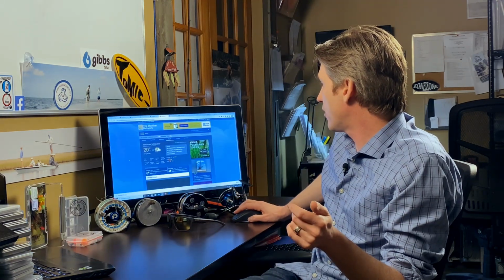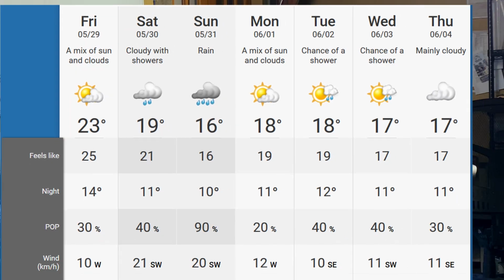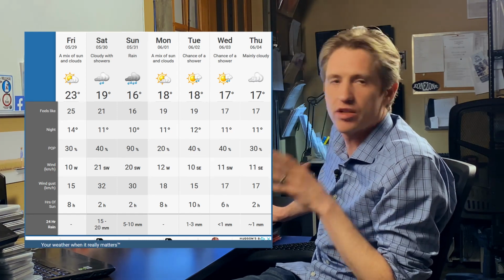So when we look at Vancouver weather, it's going to be sort of similar to last week. We had some nice weather in the middle of the week this week, but we're going to get some rain again, and it looks like a fairly substantial amount of water, 15 to 20 millimeters. That could cause issues on a number of our river fisheries that are already extremely high and in a blown out condition. So I don't expect good river fishing this weekend with this water.